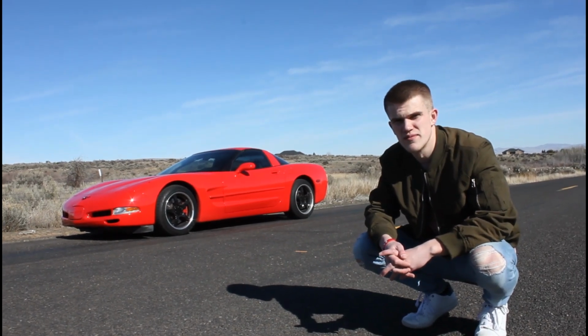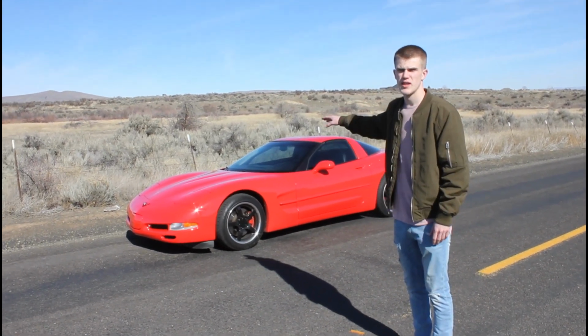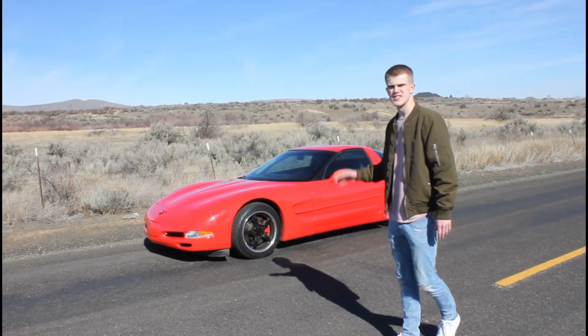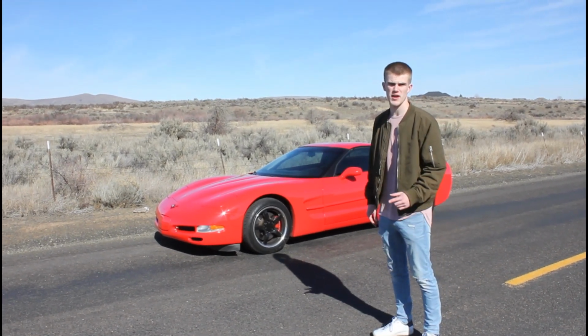This one's pretty nice. Alright guys, we do actually have another review for you, except this time, instead of small and Japanese, it is really big and it's American and it has a V8. For you guys who don't know, this is a 1997 Corvette. It is the first year of the 5th generation, and it also is the first year of the LS1.